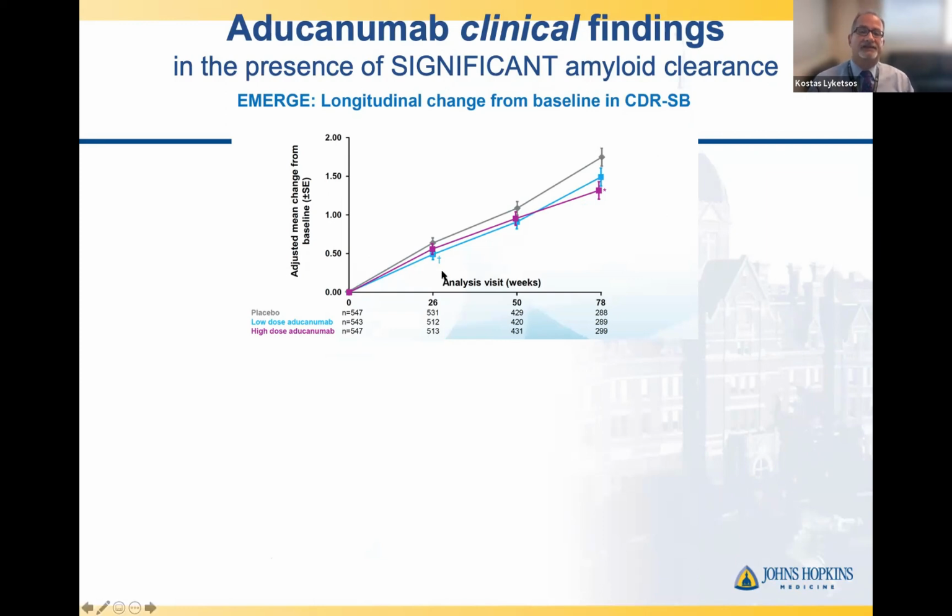So let me just orient you to this slide. The x-axis is time over 78 weeks. It's about 1.5 years. The y-axis is CDR sum of boxes, CDR-SB, as it's referred to. Actually, the scale is widened. Really, the CDR-SB, over time, someone with dementia, as they worsen the CDR-SB goes up. And the typical increase is 2 to 3 CDR-SB points worse every year. So what we're seeing here is a blown up example that goes from 0 to 2. So if you think about it, 0 to 2 is about a year's worth of decline that you expect to see in a year in someone with Alzheimer type dementia.